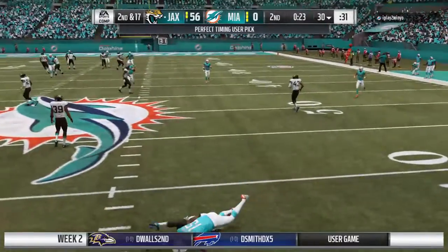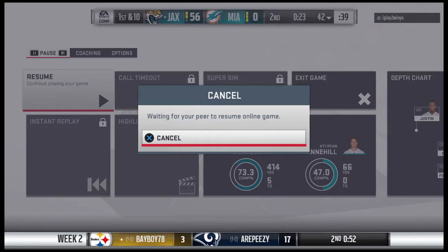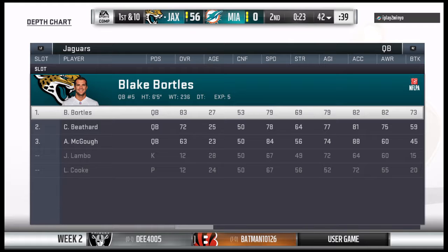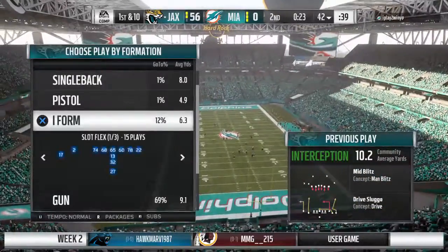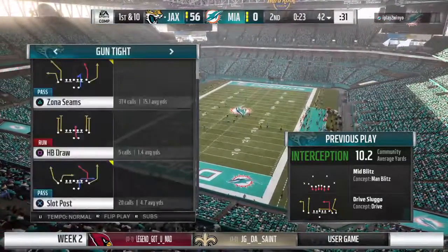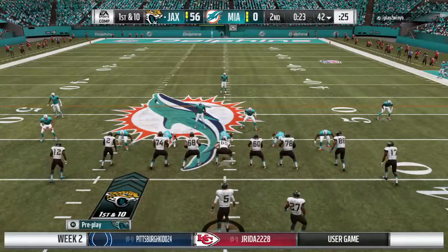And for the 3rd time here in this half, it's intercepted. Picked off near the 42. Very good starting field position for the Jaguars offense as they come up 1st and 10.